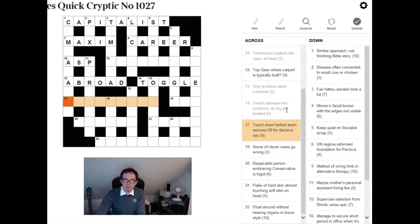So here we're looking to put side around an L, and we need to put that after a word meaning touchdown, and we'll get an expression that means a decisive win. And I don't think, once you've read the clue correctly, this is going to hold up anybody for very long. So we've got landslide there.